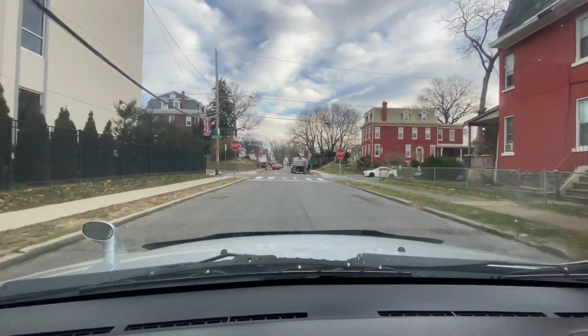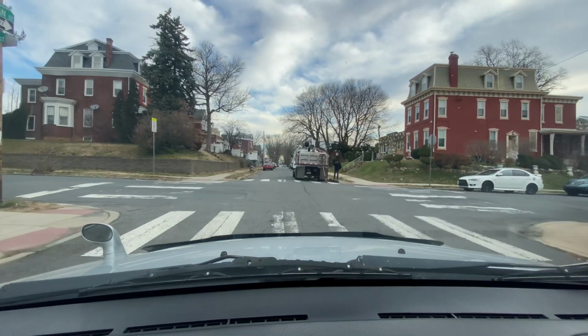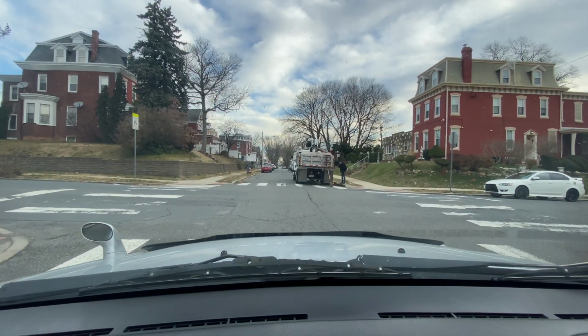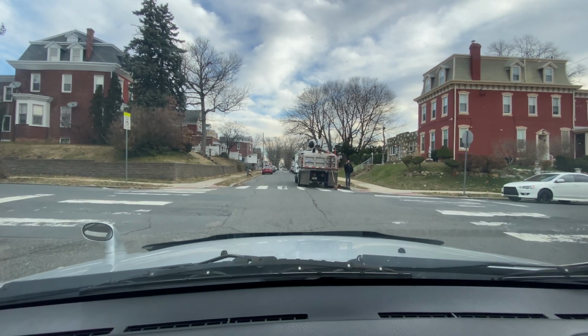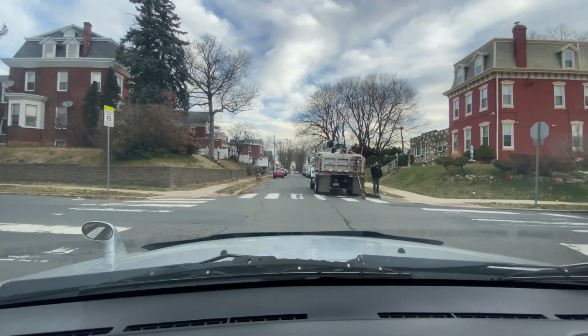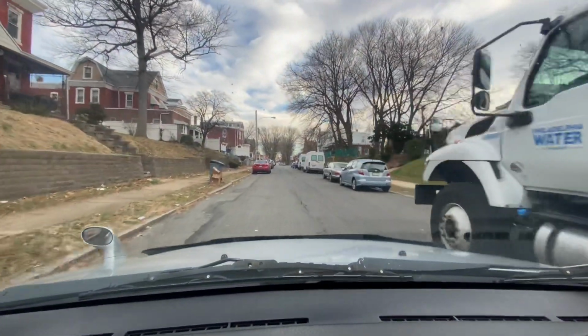Okay, so we are now approaching Diston Street and Dittman Street. On the right hand side, you'll see a Philadelphia Water Department truck. It looks like he may or may not be cleaning up something to do with the sewage. Right there, he's over the sewer. Yeah, and that truck with the crane on it, I think they pull stuff out of the sewage.